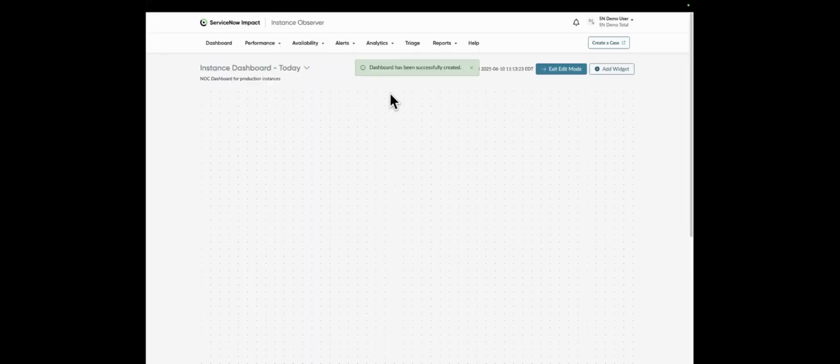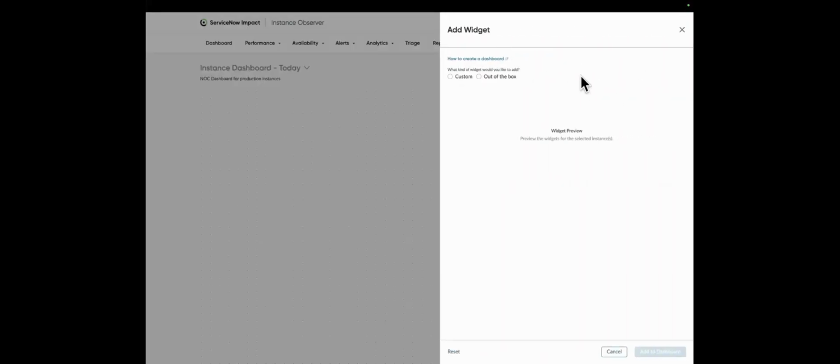Cool. So now that the dashboard has been created, we can actually go ahead and add a few widgets to this dashboard. In the top right here, I can select add widget, and I have the option of creating both custom as well as out-of-the-box widgets. First, let me go ahead and create a custom one. Let's say that I want to track our user transaction count across time.